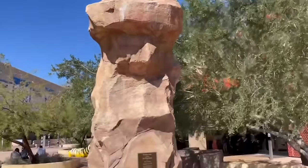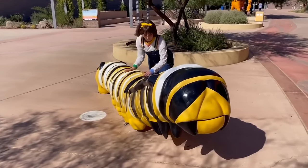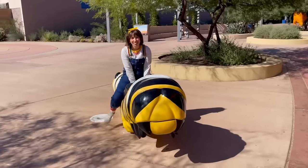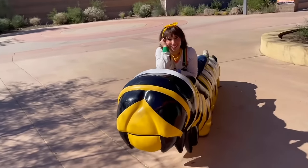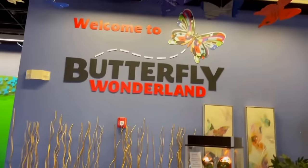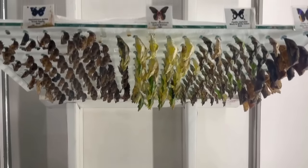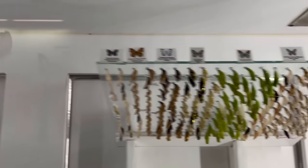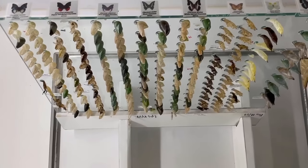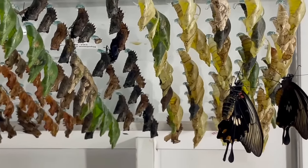Outside, I saw a butterfly statue and a giant caterpillar. Now let's go inside and see what we can find. When you enter, you see a room full of butterfly chrysalises. All these different kinds of butterflies have different chrysalises, different shapes, different colors, and different sizes. We even saw some that were emerging to their final form, the adult butterfly.